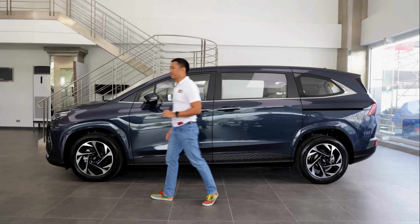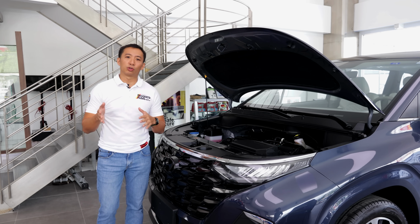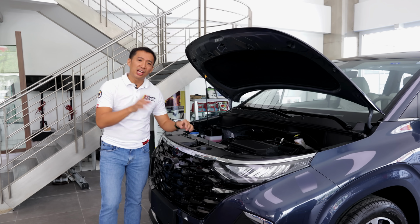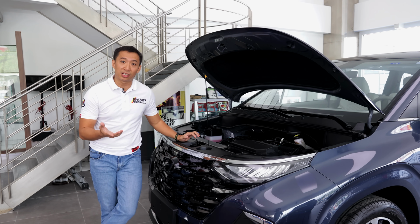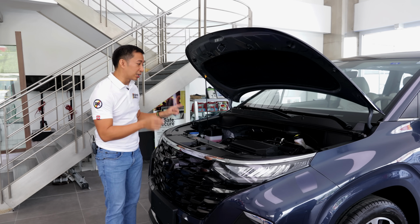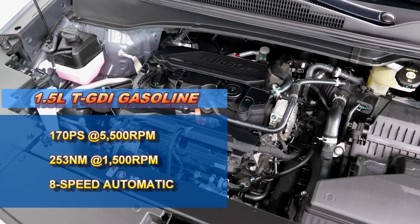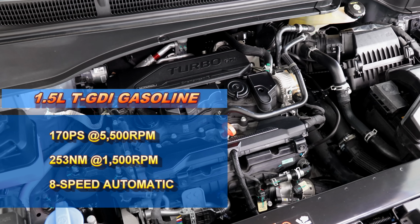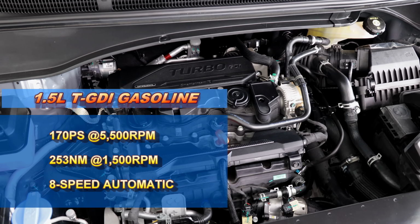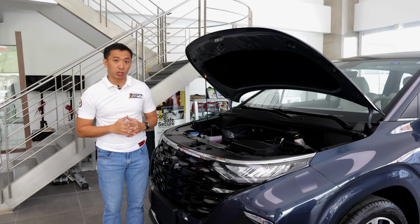Since the Hyundai Custin is sourced from the Hyundai factory in China, that means that we get the smaller gasoline engine here in order to avail of the tax incentives for vehicles sourced from China. That means the Custin is powered by a 1.5-liter turbocharged 4-cylinder gasoline motor that pumps out 170 PS and 253 Newton meters of torque. All of that power is sent to the front wheels via an 8-speed automatic transmission.